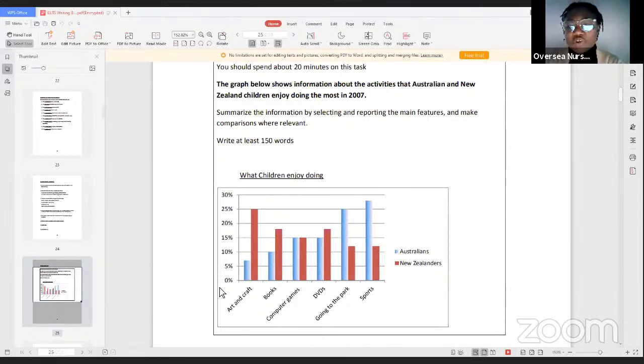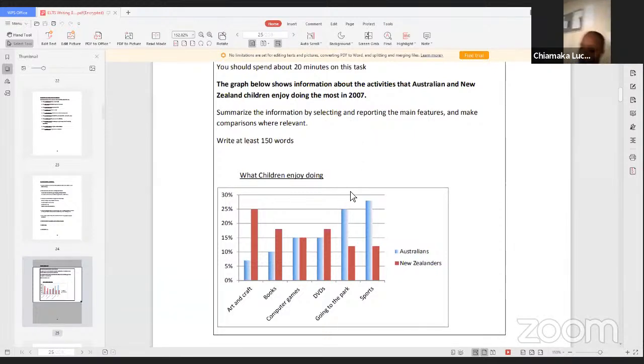I told us that for you to have a good introduction, it is made up of your question prompt paraphrased using synonyms of the keywords, and the overall statement, which is what you can see and conclude from merely looking at the diagram, more like a summary of the diagram at a glance.